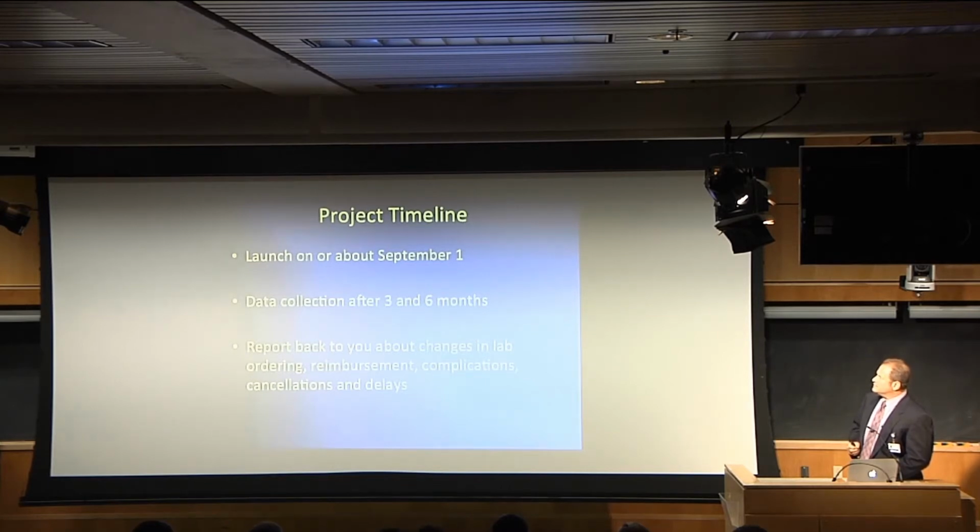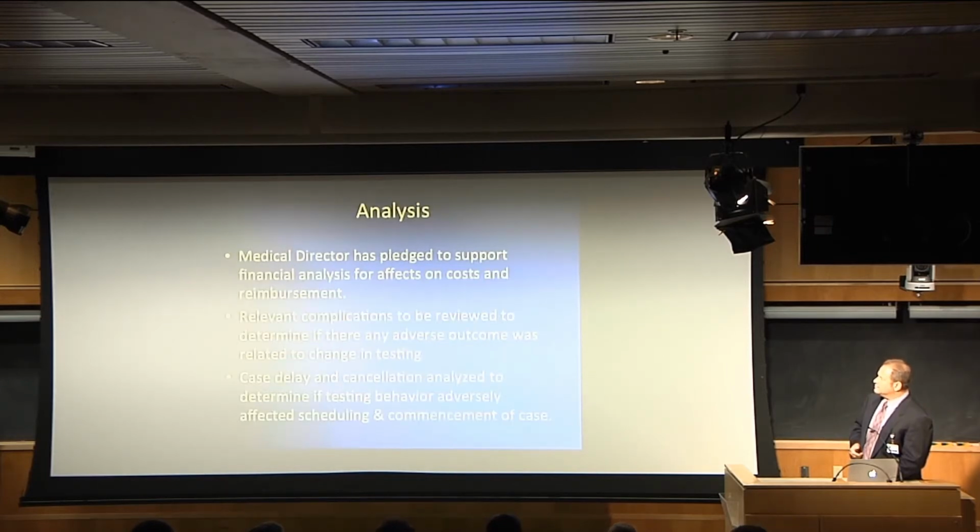So we're shooting to have these order sets implemented sometime in the fall. We'll start looking at the data after 3 and 6 months, looking at how our behavior has changed, looking at postoperative complications, looking at delays in getting patients to the operating room, looking at changes in reimbursement. And we've secured some financial support to actually have help analyzing all of this data.